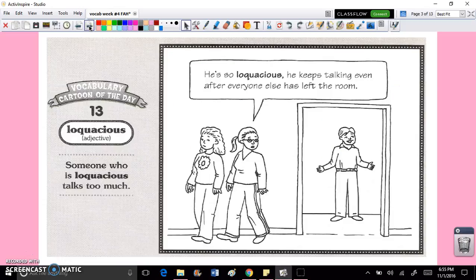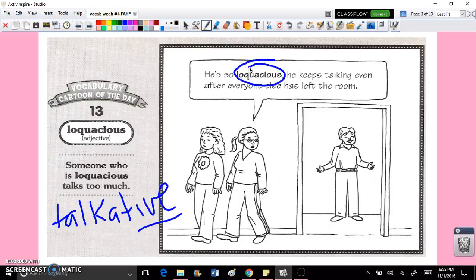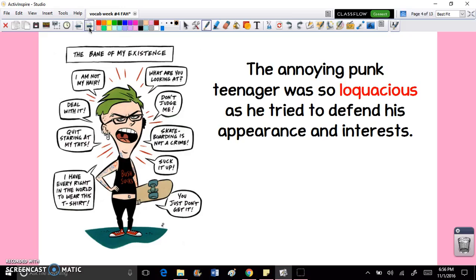All right, so let's start with loquacious. Loquacious is an adjective, which means it's a word that's going to describe nouns. You use it to describe people, places, things, or ideas. Usually you're going to use loquacious to describe a person because someone who's loquacious is somebody who talks too much. So a synonym for loquacious is talkative. He's so loquacious. He's so talkative. He keeps talking even after everyone else has left the room. That is very talkative.